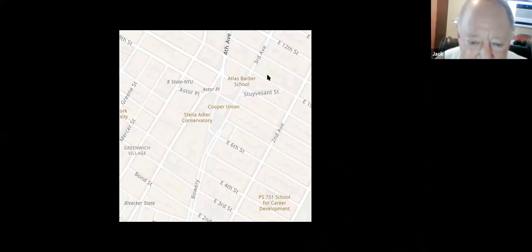This is a map of the vicinity that we're in. You can see Cooper Union, the site of the foundation building, the big brownstone building, right there, almost just above the center of the map. And you can see the Bowery, which is the main street. And it's at this point, Cooper Square is formed where the Bowery splits into two streets, 4th Avenue on the left and 3rd Avenue on the right.